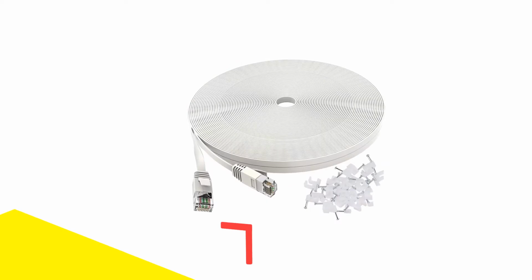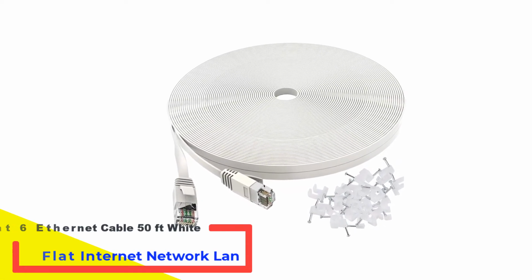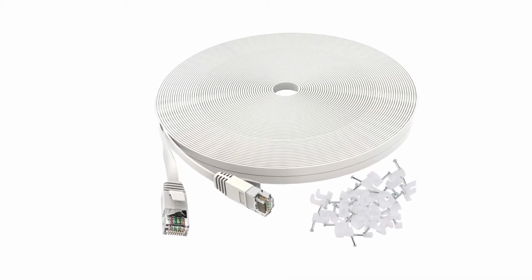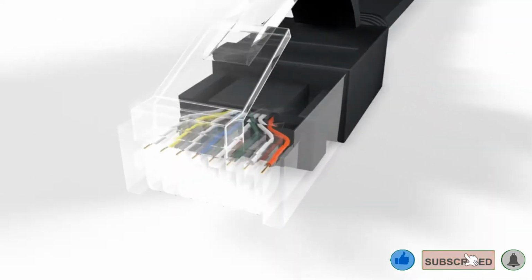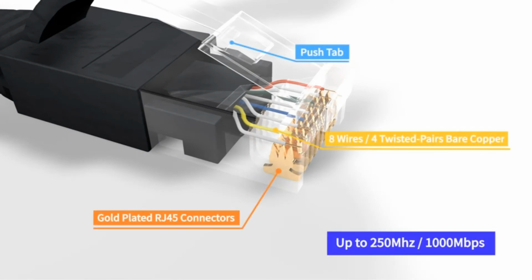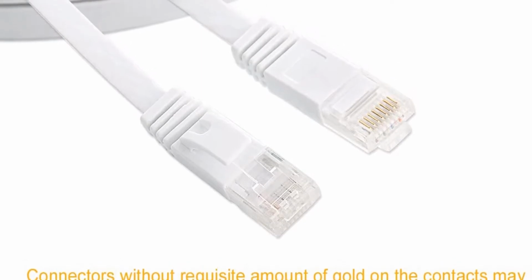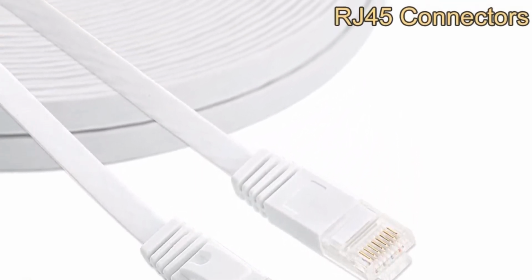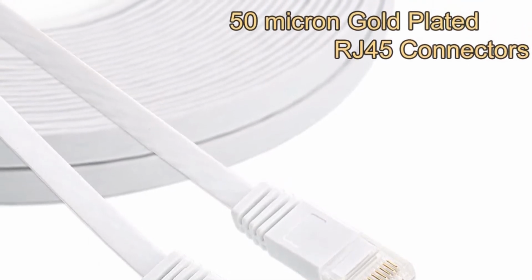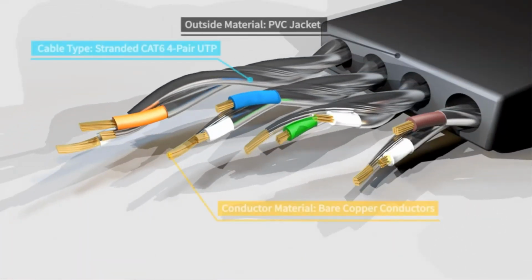Number 2. Cat6 Ethernet cable 50-foot white, flat internet network LAN. Are you an avid online gaming player? Do you handle large amounts of data that need fast, secure internet transmission? If so, then the Gadgetly Cat7 Ethernet cable is just a perfect fit. As the name implies, it is a Cat7 Ethernet cable, which means it delivers super speeds. To be precise, it supports a bandwidth of up to 600 MHz and has transmission speeds of up to 10 gigabits per second. This means it makes the most of every megabyte or gigabyte your internet provider has to offer.